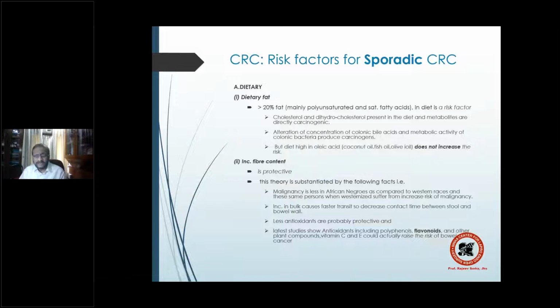And what about the dietary factors? If the patient is having 20% fat in his diet, what kind of fat? Polyunsaturated and saturated fatty acids. These are high risk factors. So if you have more than 20% of these polyunsaturated or saturated fatty acids in the diet, then you are at increased susceptibility to the genesis of cancer of the colon.